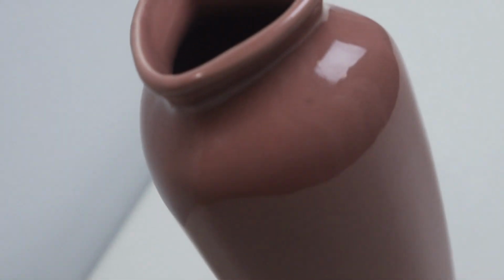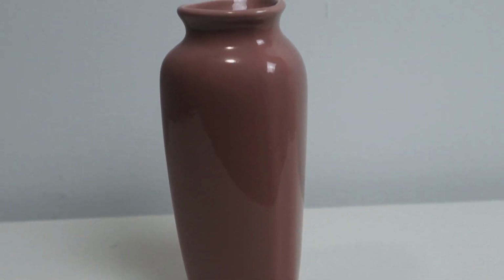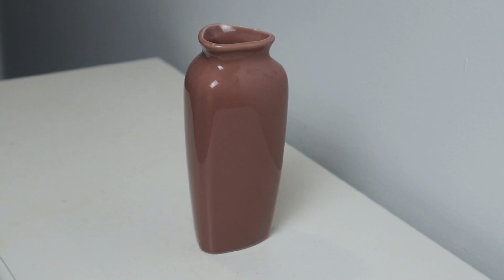Next up is this vase. And now it's very basic. I picked it up solely for its design. So it's a triangle designed vase. When I do find ones that are different, I tend to grab them when I can. This one was $3.99. I'm not too fond of the color, so this will definitely be a thrift flip for me, but I'm excited nonetheless to add it to my little decor stash.